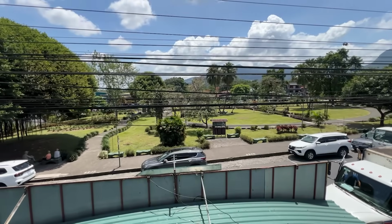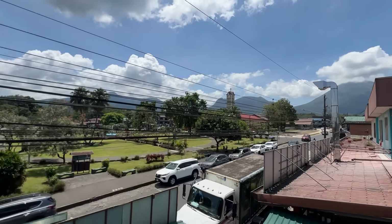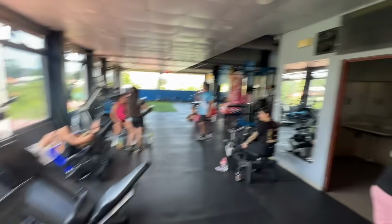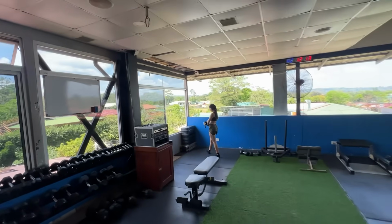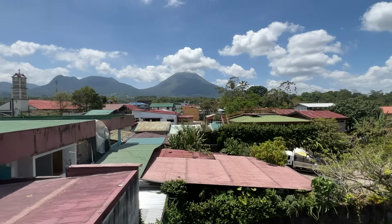Non-negotiable, baby, every day. That's the main Central Park I told you guys about last night. Don Juan, I believe. There's the church right over there. So first floor of the gym, like I said, only $6. You really can't beat that. And then up the stairs for the even better view and the cardio machines. Some more machines and like calisthenics, CrossFit. But like I said, the best part by far is the view. Take a look at this. Not a bad way to get a workout in, huh?